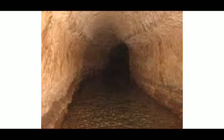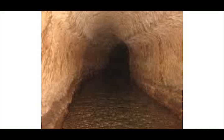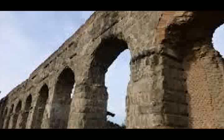Public works. Public works are things like roads and tunnels, things that Romans would see almost every day. They used these structures to help them in daily life. You could find these structures in most cities in Rome.